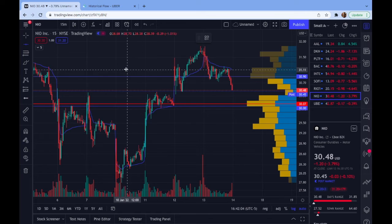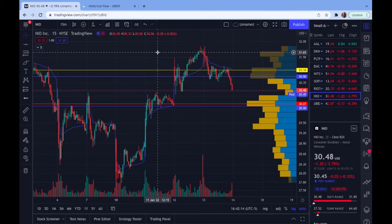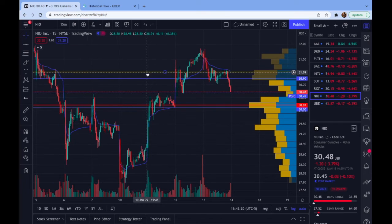In terms of a price target, the first level I notice on NEO is right about here at 31.10. That's a 20-cent move. Cool. That'll be my first target. I like that a lot. And then secondly, this is definitely a big level. 31.22.